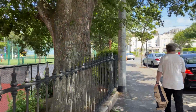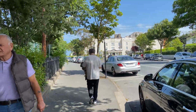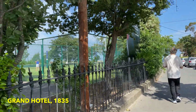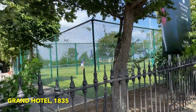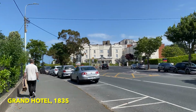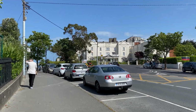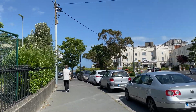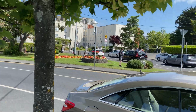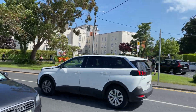So on the straight you can find a big building which is called Grand Hotel, and this building was constructed in the year 1835 by Mr. James. He was a member of British Parliament, and there are many owners. One such owner was Dr. John. He was a person who brought a motor car to Ireland. He imported a first petrol car in 1898.